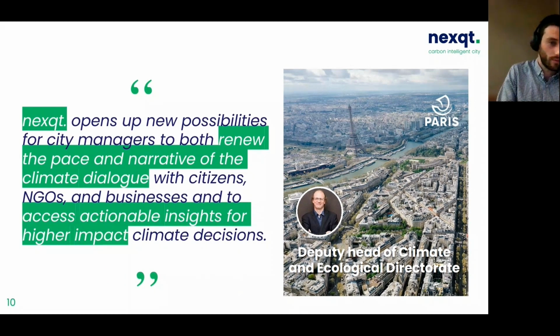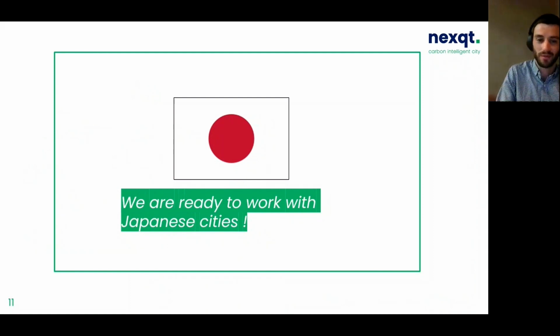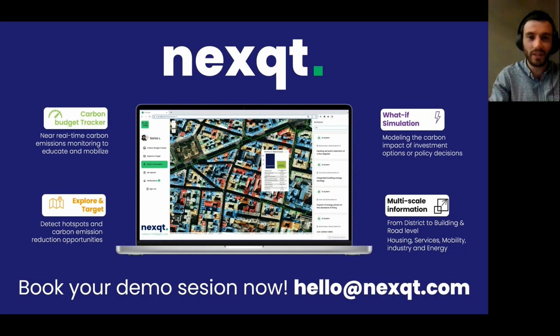And of course, I could not forget to mention that we are ready to work with Japanese cities. We have a project with Professor Philippe Sies to expand first to Europe and also to cities in the whole world, and we are already publishing some results in the carbon monitor. So we would be happy to have discussions also with Japanese cities.